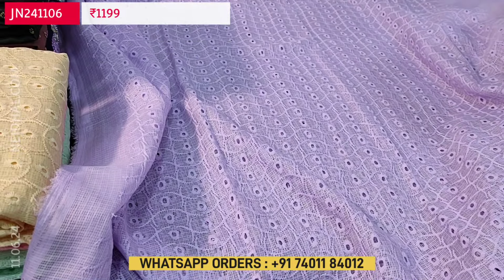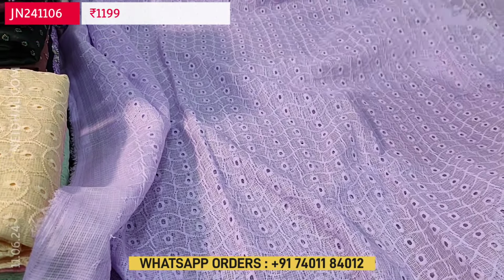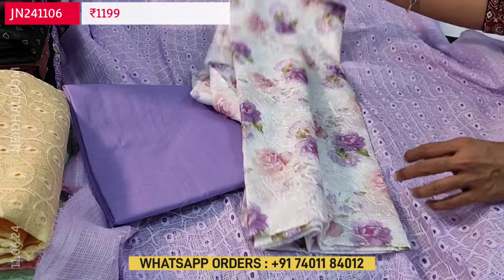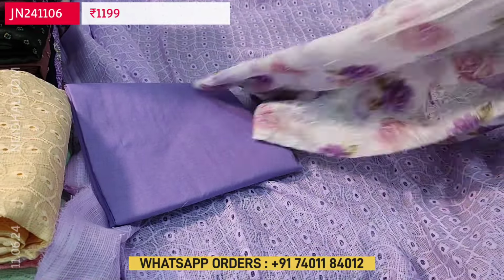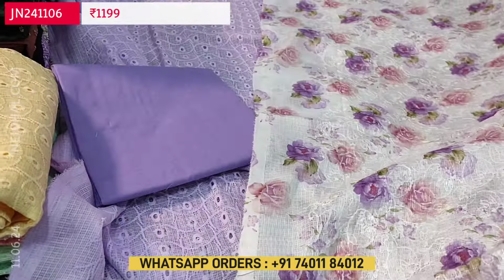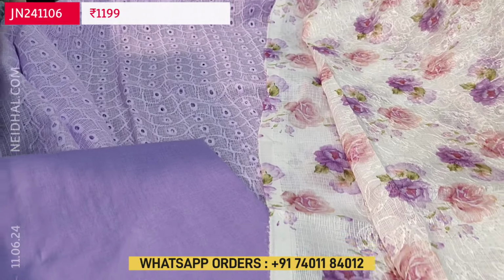It's a kind of netted material in kota silk cotton. Fabric is thin, lining is needed. We have matching bottom in lavender color and a beautiful dupatta. Dupatta is also the same fabric as that of the top, kota fabric with all over embroidery. This is complete thread embroidery with floral print. So cost of this set is 1199.